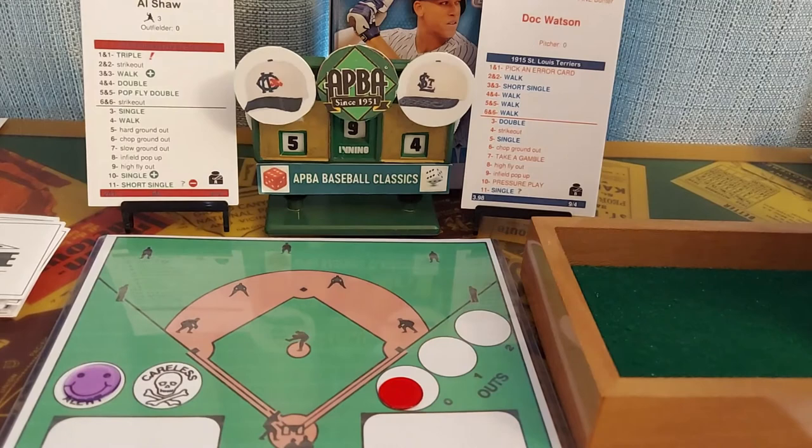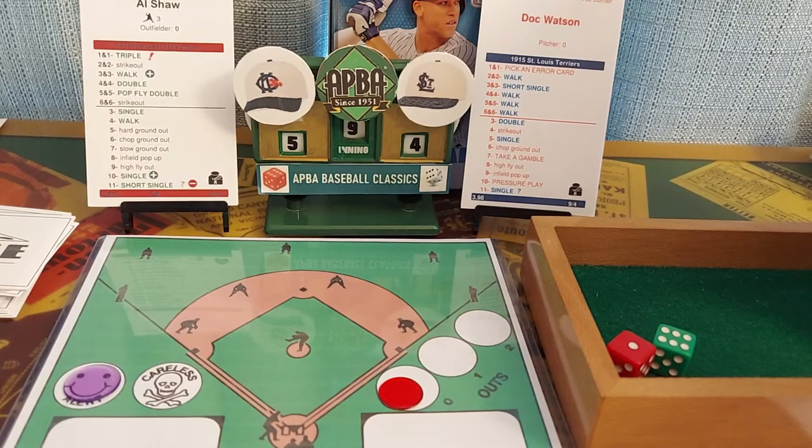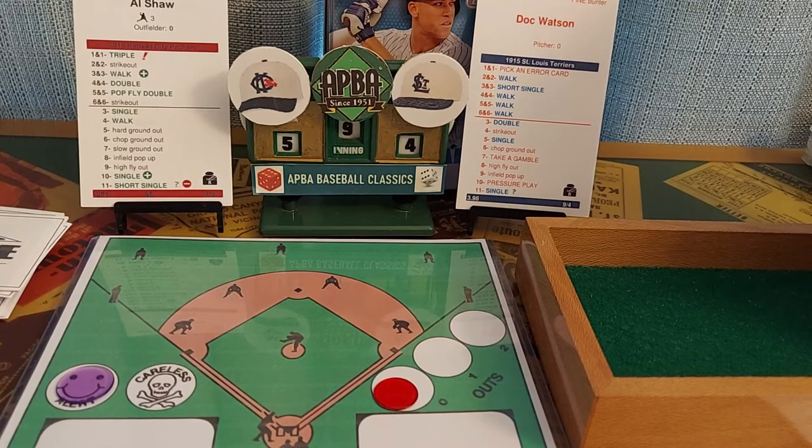7 off the batter's card. Slow ground out. And actually, off Hannon's card, we should be checking the slow ground outs for a one roll. And it's an out. Shortstop to first. One away.